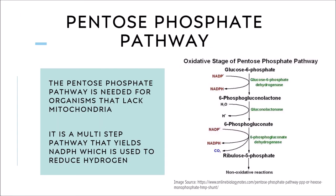The pentose phosphate pathway is needed for organisms that lack a mitochondria, and that's vital for the last bacteria on the last slide. It's a multi-step pathway that yields NADPH, which is used to reduce hydrogen, and here's some of the steps that are included in that. And this is the oxidative stage of the pentose phosphate pathway. This is the irreversible stage of the multi-step process of conversion.